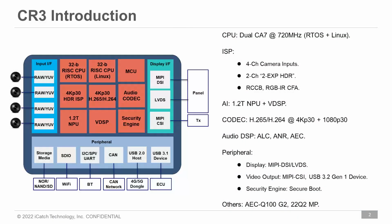The iCatch solution, Alex, how does that differentiate from other SoCs? Okay, so let me take our latest SoC. The part number is CR3, for example. Inside our SoC, as I mentioned before, the core is the ISP block, which means image signal processors, and your video codec, including the H.264 and H.265 encoders inside. These are proprietary IP by iCatch.